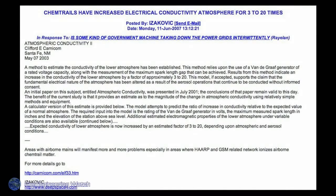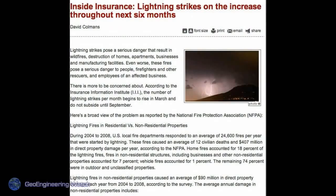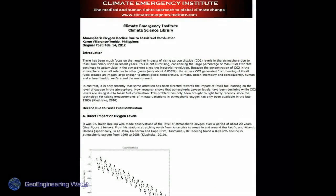Chemtrails have increased electrical conductivity in the atmosphere from 3 to 20 times. This is increasing lightning, as we stated. We see a lot more lightning, a lot less rain now, a lot more fires. Inside insurance, lightning strikes on the increase.